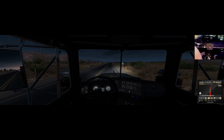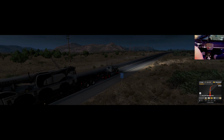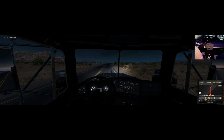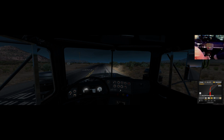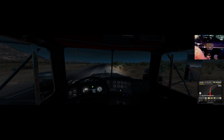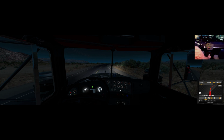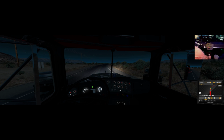Dark. Got traffic. When I pull up top this hill, I'm going to let the guy go through because I'd appreciate it if they let me go through. We've got a lot of traffic behind us. If I can find a freaking fuel station. No, I still ain't sure. We're going to run out of fuel. We can be stuck on the road at nighttime. We can get caught.